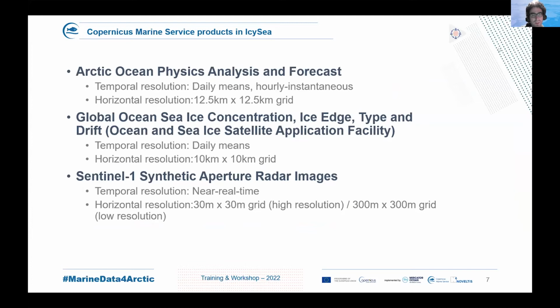So it's the Arctic Ocean Physics Analysis and Forecast Model, which is the TOPAZ 12-kilometer resolution model Laurent just introduced in the previous talk. And then the global ocean sea ice concentration, ice edge type. So all kind of different lower resolution ice information. And of course, as the backbone of every operational information in ice, we use Sentinel-1 SAR images.